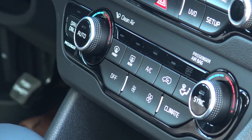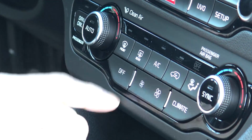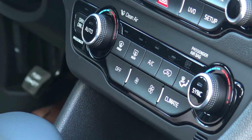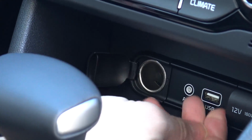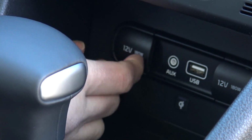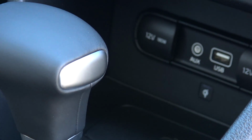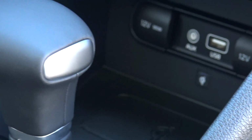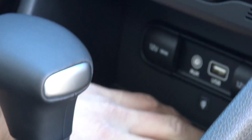We have driver's side, and it looks like we have dual climate controls for both the passenger and the driver, air conditioning and things of that nature. Coming down here, we have some charging plugs, auxiliary plugs, USB, and then this, we have a wireless charger. So if your phone is able to be wirelessly charged, you could put that right down on here and charge that there.